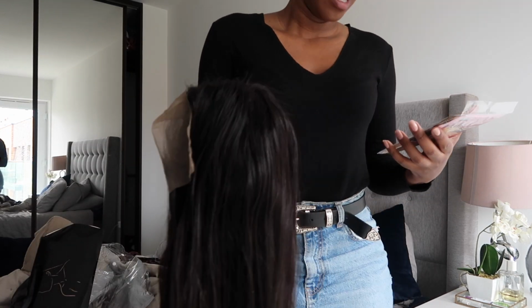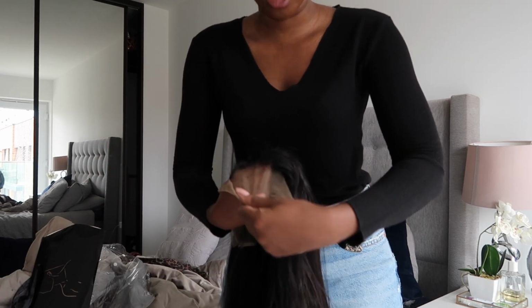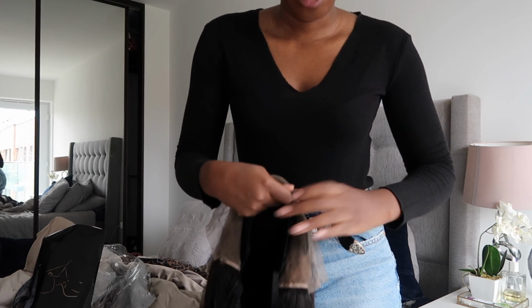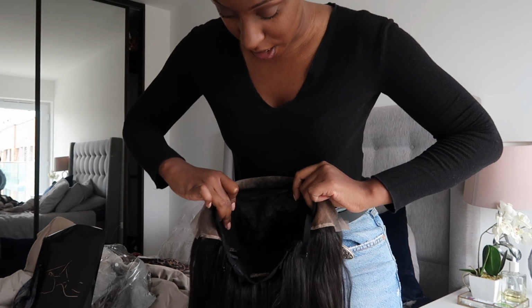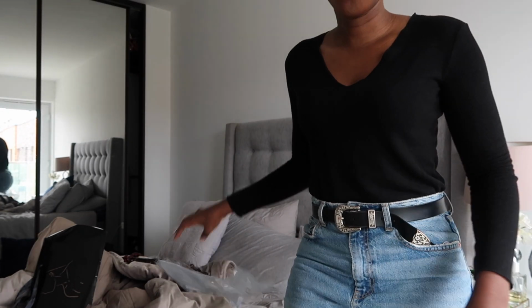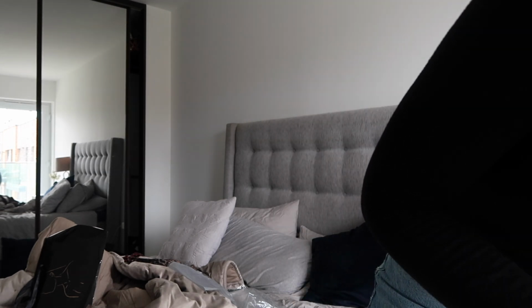She very kindly sourced and prepared this new wig for me, so I'm just going to try it on. She plucked it for me, she bleached the knots, she did everything. So all I'm going to do is cut off the lace and sew in a band as well, just to tighten it on my small head. And she also threw in a really cute Vaseline. I don't know if she'll do that for everybody, but you know. So yeah, I'm going to be doing that today.